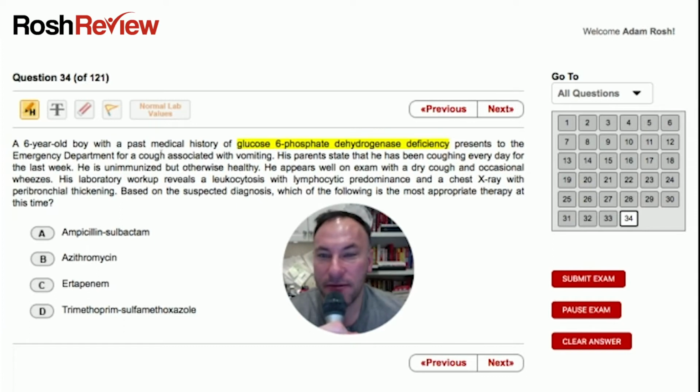The patient presents with a cough and vomiting. That's also very important. This cough has been going on for the last week, so this is at least acute to subacute. One of the most important pieces of information, although I'm not sure it would change how I would treat this clinically, and I'll tell you why in a minute, is that he is unimmunized.